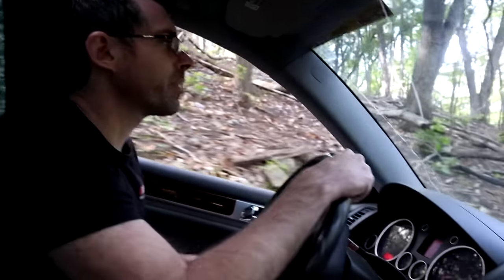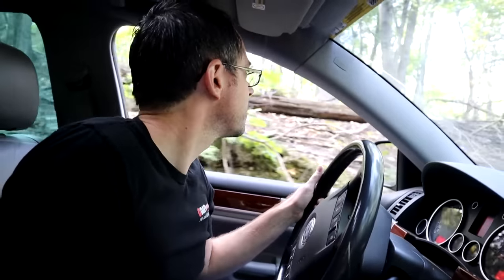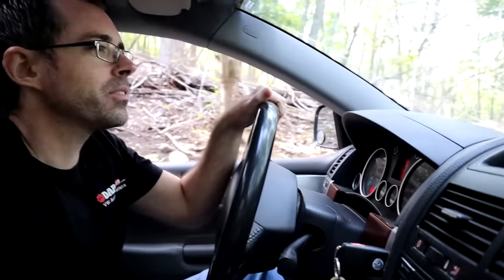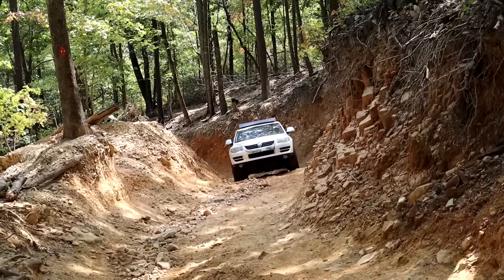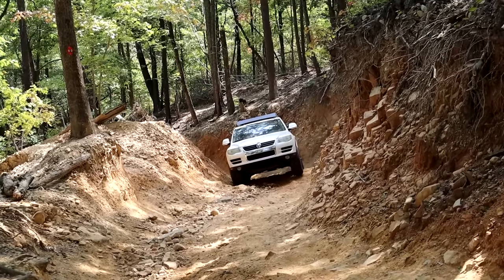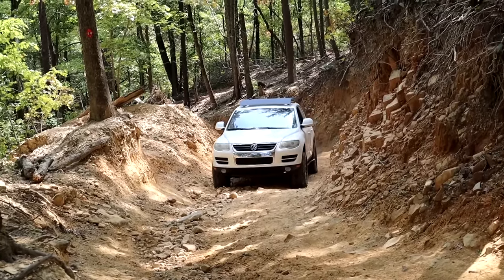If a Touareg off-roads in the woods and nobody's around to hear it, will it get stuck? Will it explode a transfer case? Who knows? We already replaced one transfer case. So the one thing I will say about this event, if you were to do this on your own and go to a place, make sure you know which places you should and shouldn't go to depending on what modifications are done to your car.